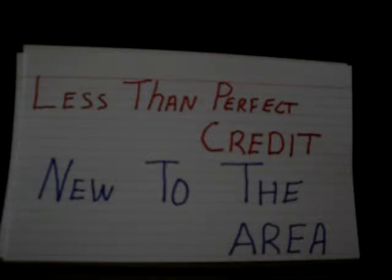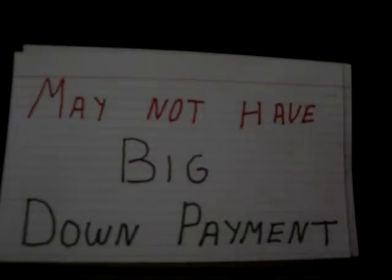Now, these people may not have a big down payment, so they can't qualify for other types of owner financing, but they have enough of a down payment to do a lease option so that they're into that thing. But whatever the reason, we figured out that these are rent-to-own buyers.